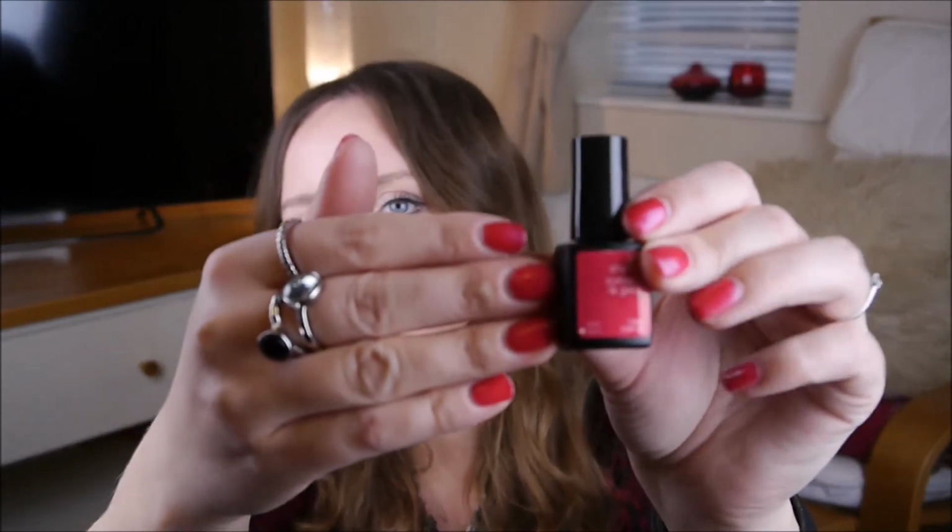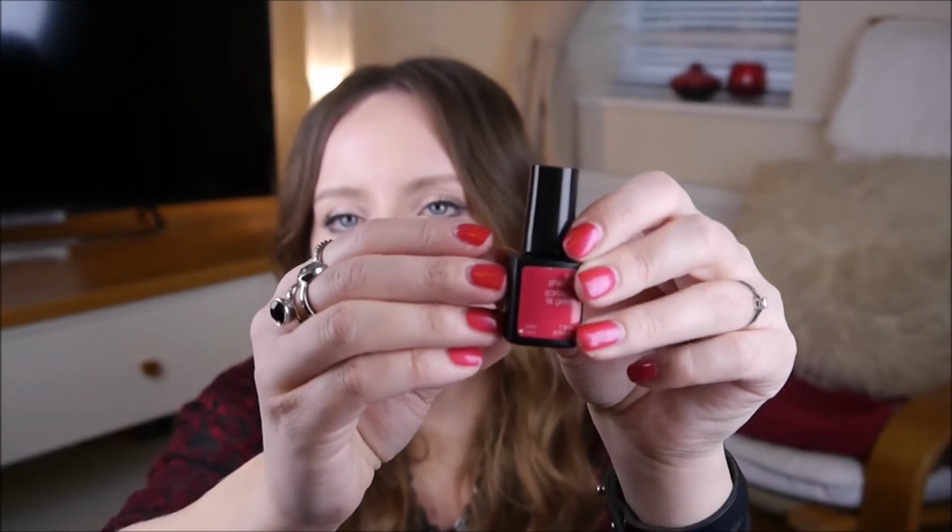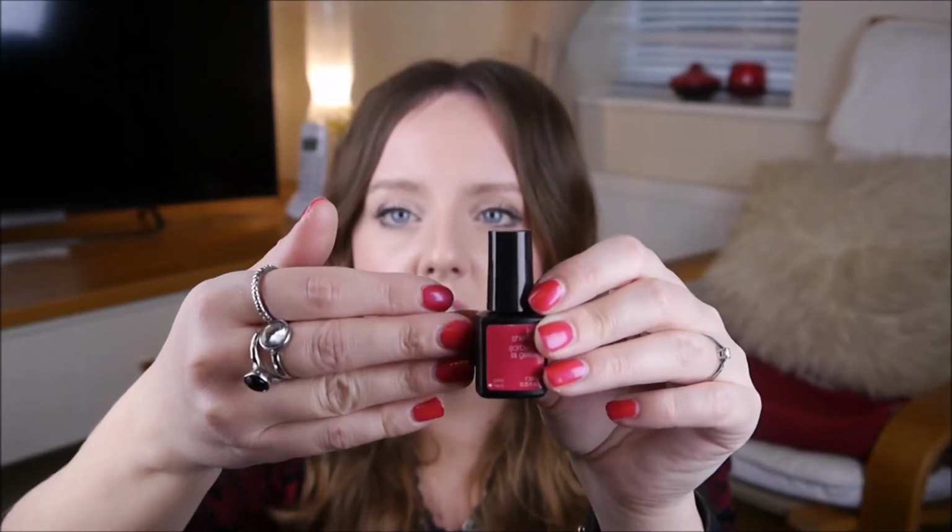Also got me Jelly Sherbet, which I'm wearing on my nails now. They don't look brilliant at the minute because I need to change them. This has been on for 2 weeks, but as you can see, it's this lovely colour. It's quite a pigmented pinky colour with an orange undertone, and I just really, really like this one.